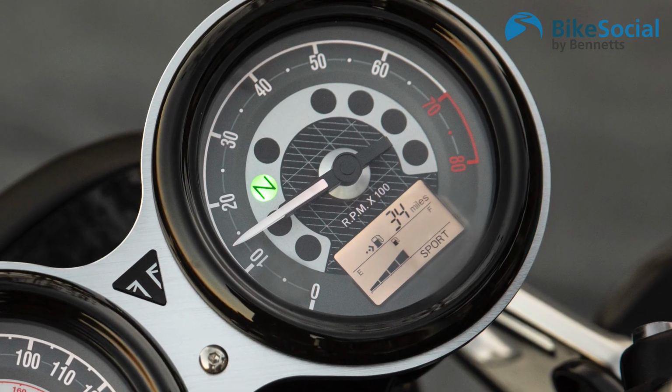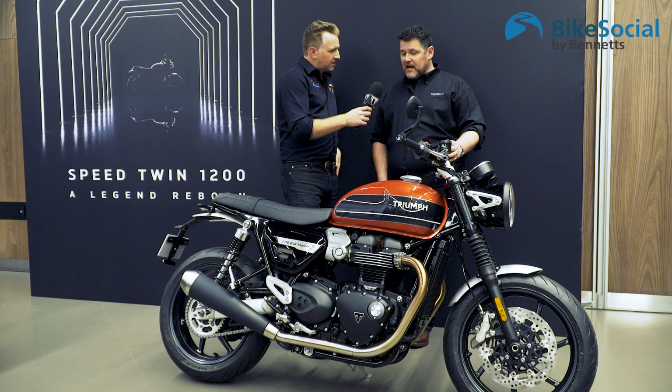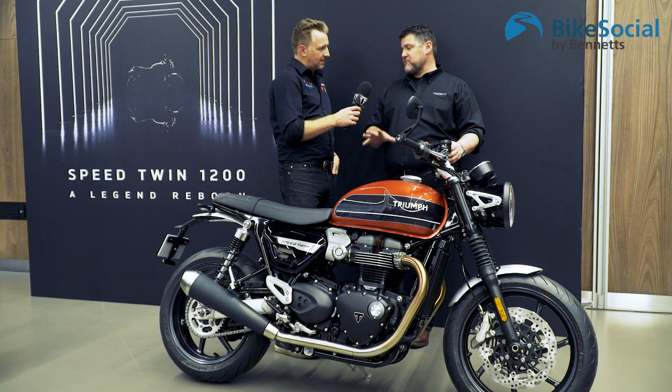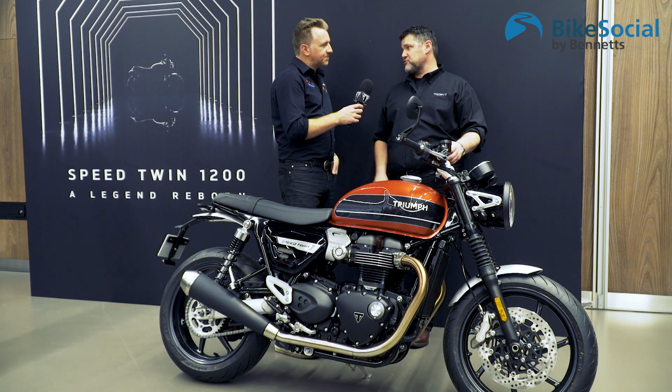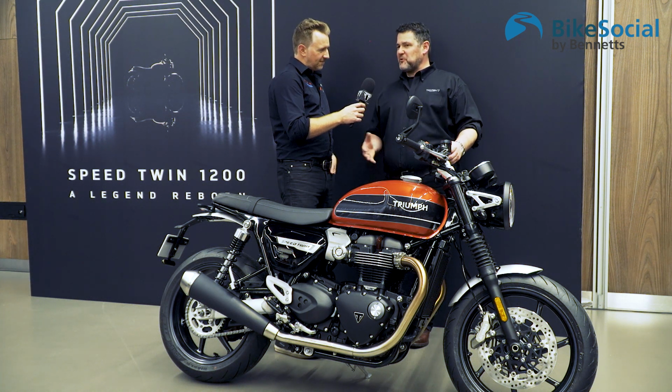That would be rain, road, and sport, right? That's right. And how do they differ between each other? Well, they're all full power. It's basically different throttle maps, but also traction control intervention. So, of course, sport mode is the most responsive, should we say.